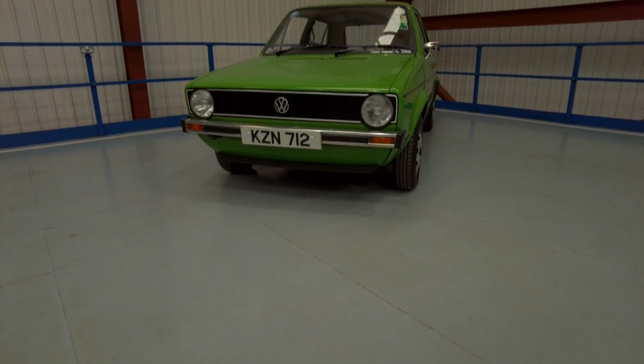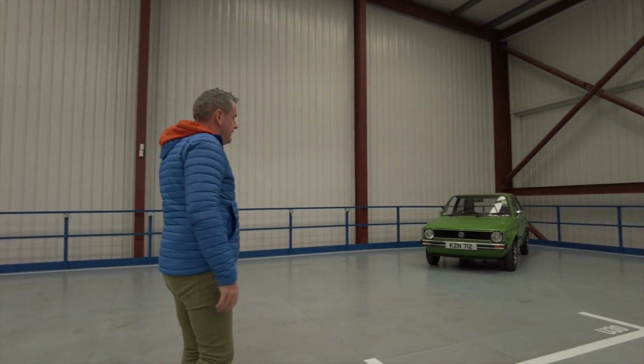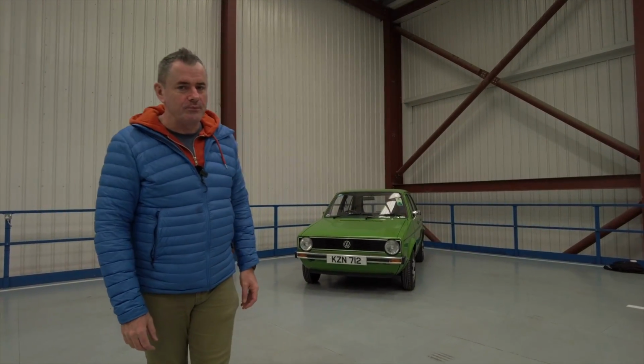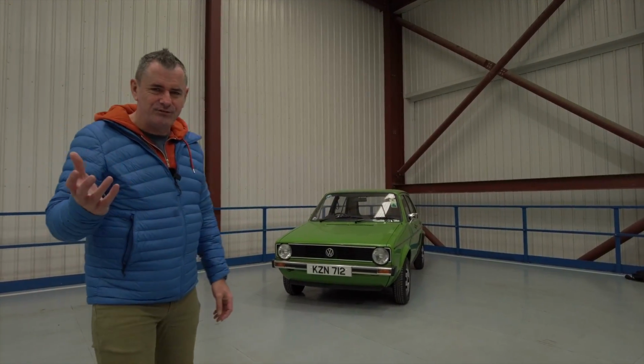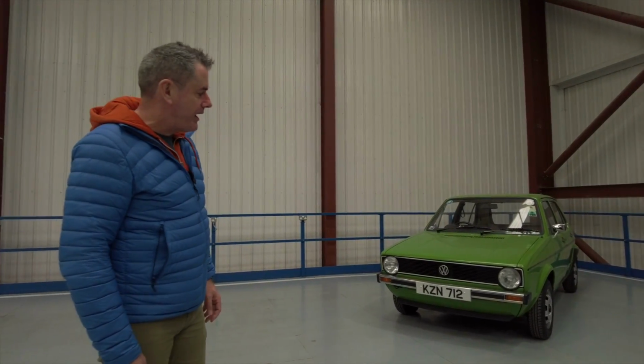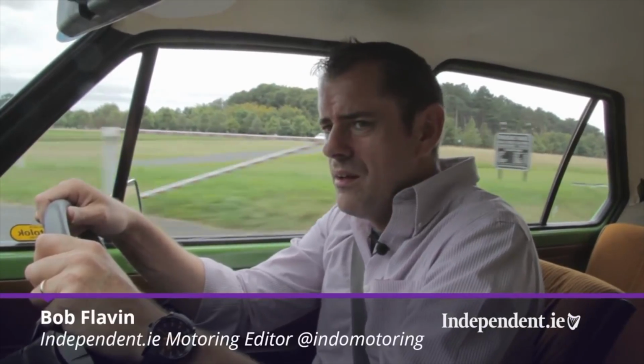So we've come here to say goodbye to a really old friend of mine, and it's a car that became known as Kermit on the press rotation. You might remember a few years ago I did a video when I was with Indo.ie. It's 5 or 6 or even 7 years ago at this stage that I drove this through Phoenix Park. I love the way it spits and burbles.